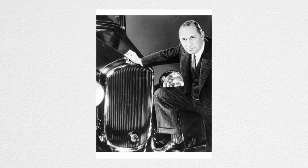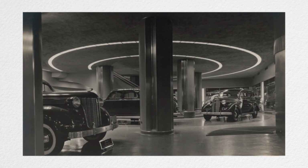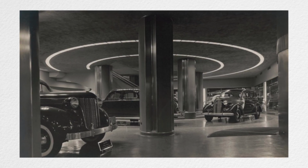Created by Walter Chrysler, head of the Chrysler Corporation, the great car manufacturer, it was owned by him, not the actual corporation, but it was the headquarters for the Chrysler Corporation from 1930 until the mid-1950s.